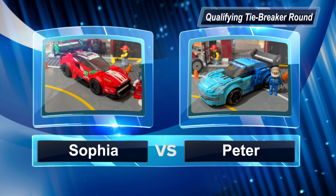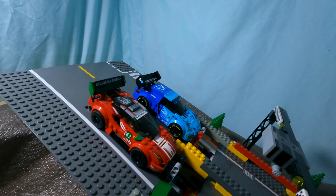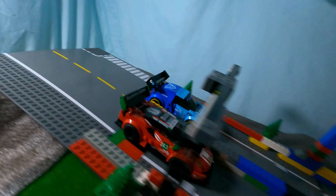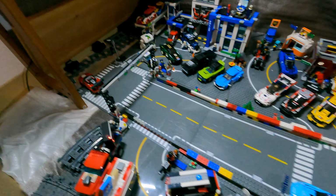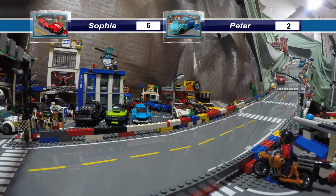Our next race is Sophia versus Peter. If Sophia can get a win here, she will secure the 6th spot in our tournament. Another easy win for Sophia. Let's hope these GUDI racers can put up more of a fight once the real tournament starts.